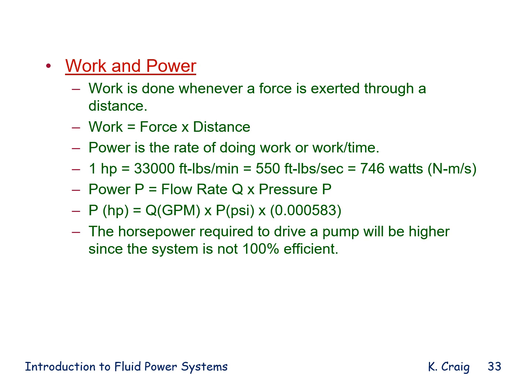Power P equals flow rate Q times pressure P. And the power in horsepower equals the flow in GPM times the pressure P in PSI times this conversion factor. The horsepower required to drive a pump will be higher since the system is not 100% efficient.